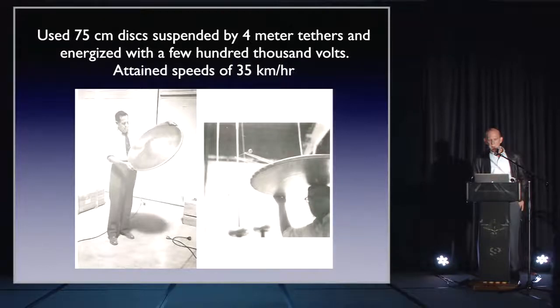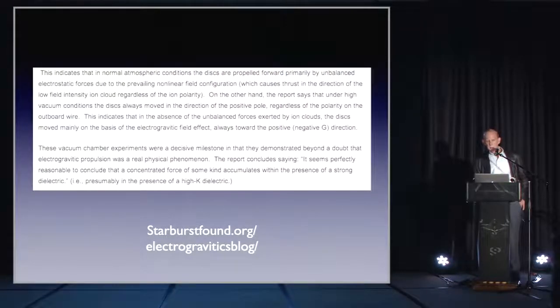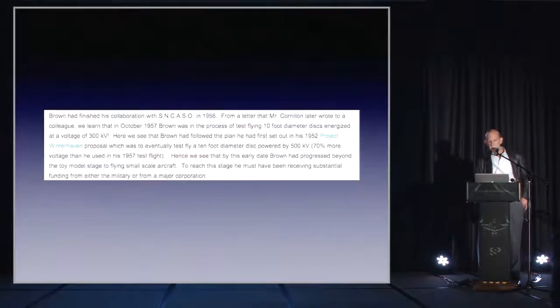They supposedly attained speeds of 35 kilometers per hour, about 20 miles per hour. He also did vacuum chamber experiments where he proved that this was not ion thrust, and these were very significant experiments. And basically, these are, as I mentioned, propelled by unbalanced forces. The force, because it's creating a bow front, you'll see this with the B-2 in a minute.